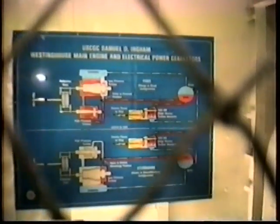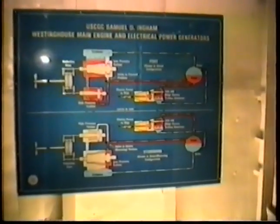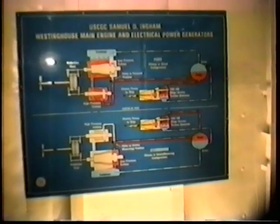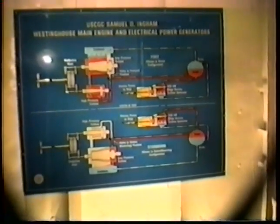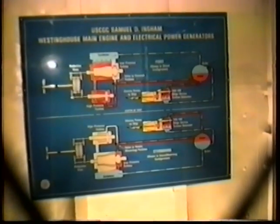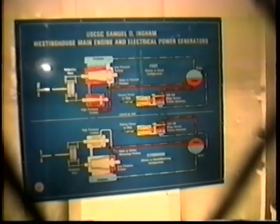Above the engine room, you can see the diagram of the propulsion plant. The Ingham was the last ship in the Coast Guard to be propelled by steam. Everything now is gas turbine and diesel. But I might mention that on her last run, after she was decommissioned and on her way to New York for further disposal, she had a full power run. She came within 17 RPM of her design speed of 52 years before.